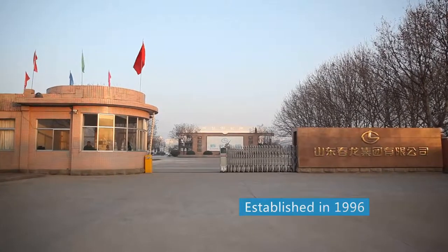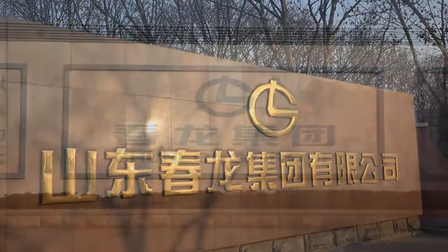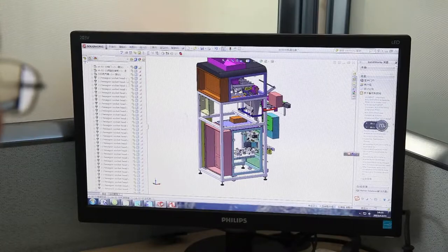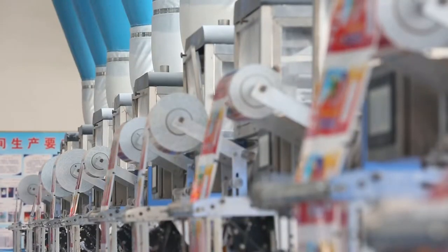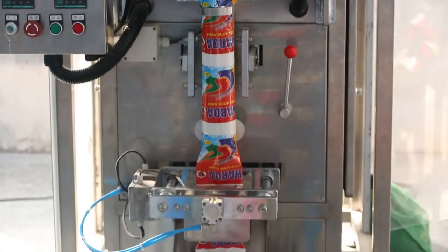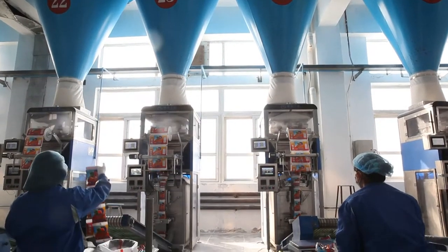Established in 1996, Chunlong Automation focused on modern industrial assembly line and non-standard equipment solutions. In the past 20 years, relying on advanced technology in the automatic industry and innovation in the packing industry, Chunlong develops automatic washing powder packing machines with independent intellectual property rights, which integrate the advantages of washing powder packaging equipment at home and abroad.